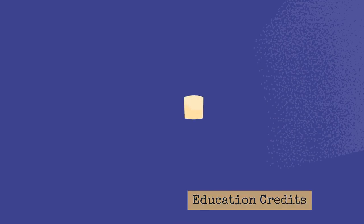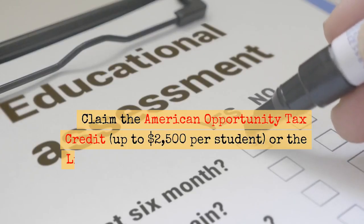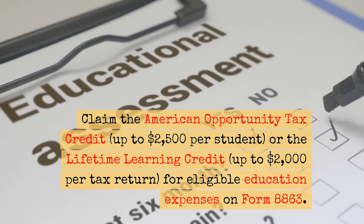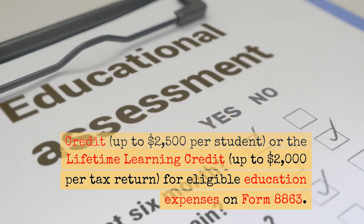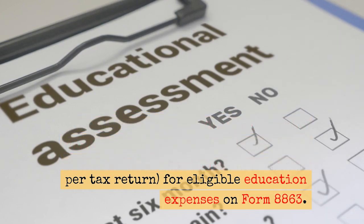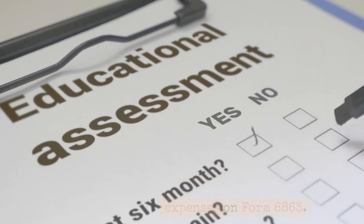11. Education credits. Claim the American Opportunity Tax Credit, up to $2,500 per student, or the Lifetime Learning Credit, up to $2,000 per tax return, for eligible education expenses on Form 8863.